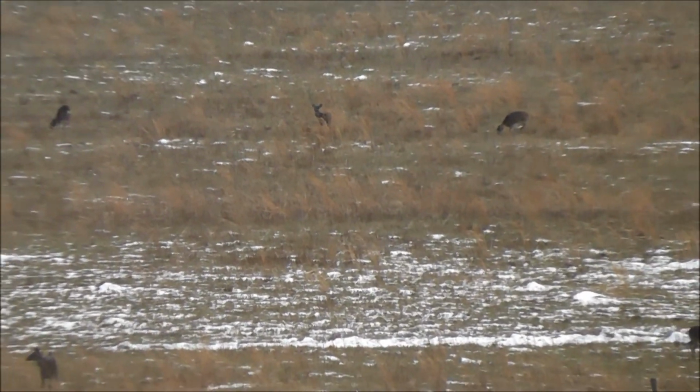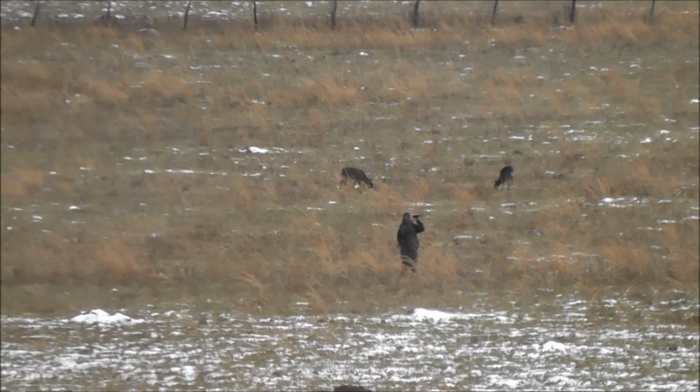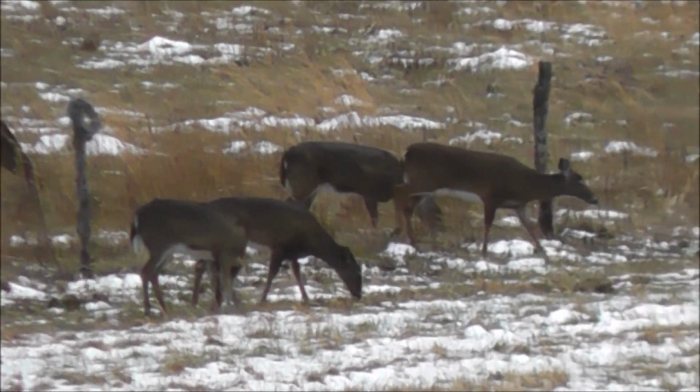That's just a field of deer, baby. Oh, that's a scarecrow. Look, that's a person. That's a scarecrow, you freak. They're down there doing pictures. Yeah. There goes another herd of deer.